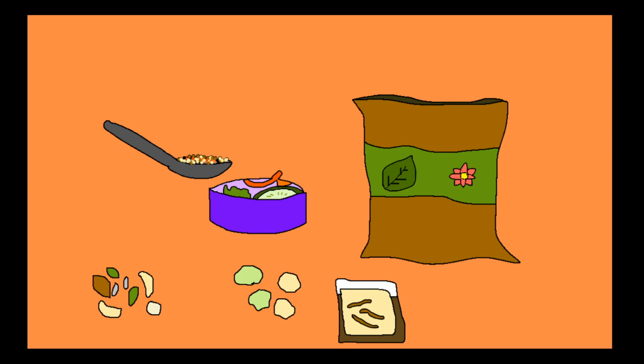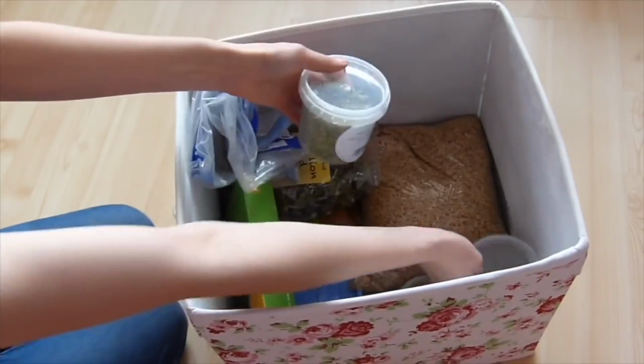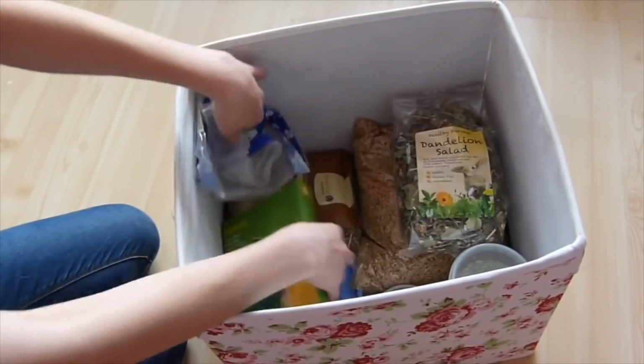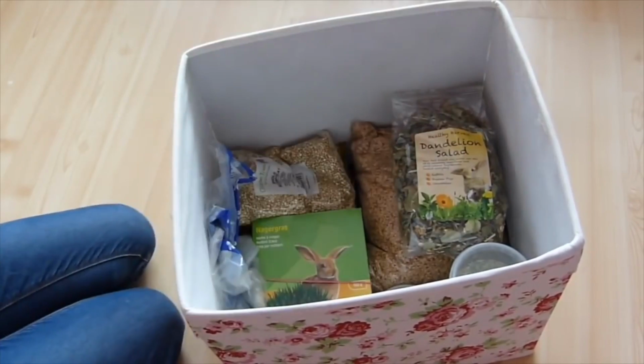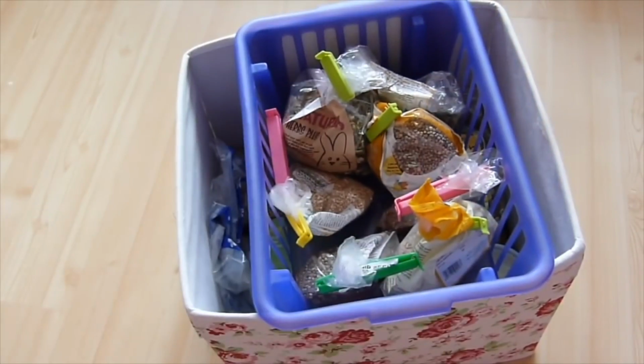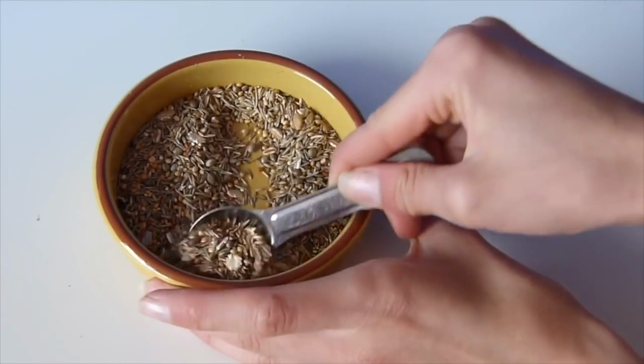It does depend on the species of hamster. The main thing that they need is a seeds and grains mixture. There's different percentages depending on their age and possibly the species that you're getting, but that should make up the bulk of their diet, and it's really simple to make your own at home.